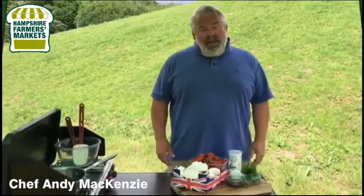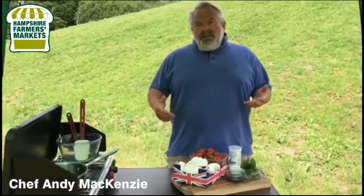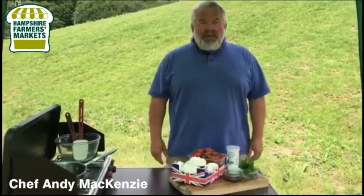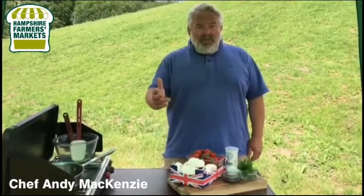We're going to be putting a simple dish together, but I just want to say that now more than ever we should be supporting our local producers, because they're part of the local community, part of our family, and they need your help very much indeed. So get down to the farmers market and support all the good producers that are doing an amazing job to put great food on our table.